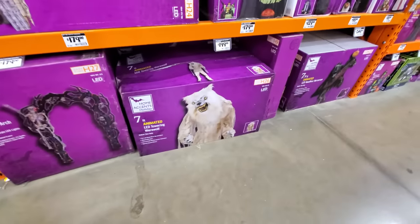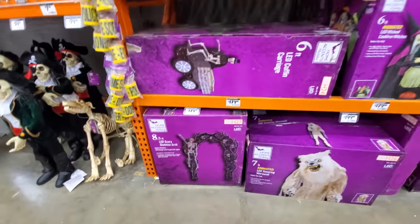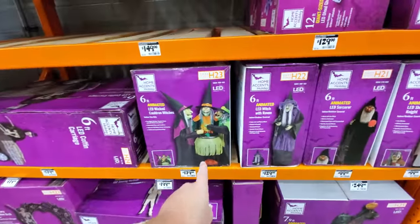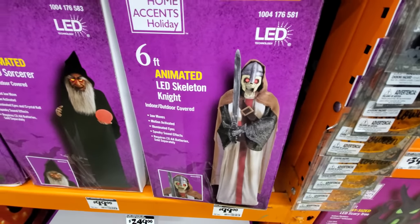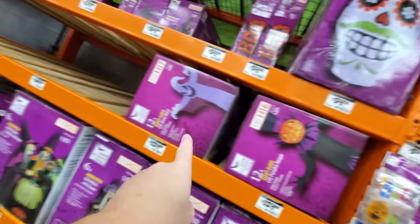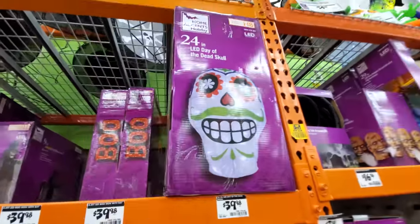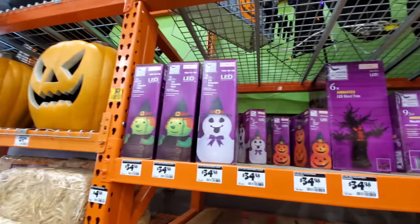And look, we got the towering werewolf. Skeleton arch. Coffin carriage. The animated Wicked Witch cauldron. Here's some more witches, and what the heck is that thing? A skeleton knight. Lead sorcerer. We have pumpkin reaper. Ghoul. What is this? Day of the Dead skull. 24 inch, so that's only a 2 foot thing. More witches and the typical stuff there.